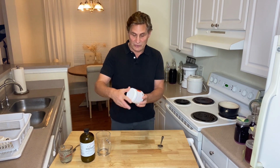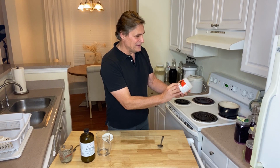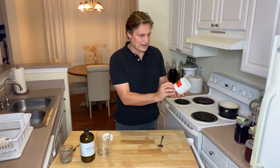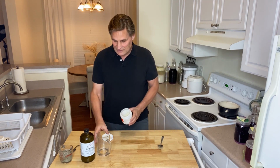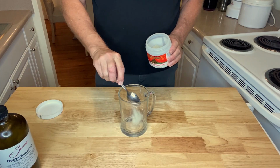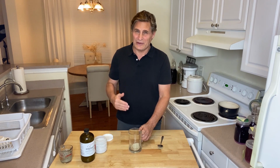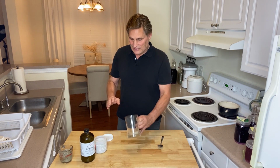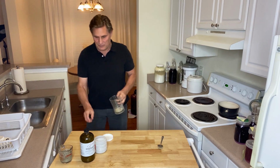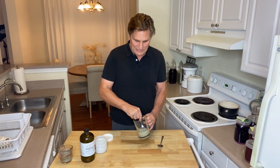Then there's also clay. And this one says Aztec Secret Indian Healing Clay, and this is actually bentonite also, 100% natural calcium bentonite clay. In this instance, you can take a little powder, and these are used for facials, and they take impurities out of your skin. And so when you get a little in there, you add just a teeny bit of purified water, stir it, kind of make a paste.